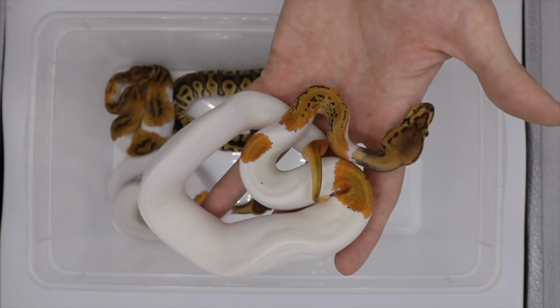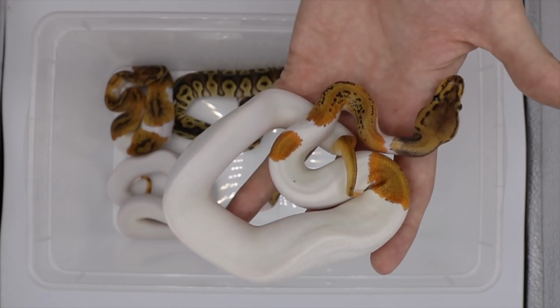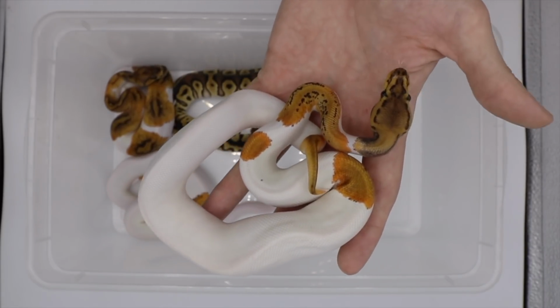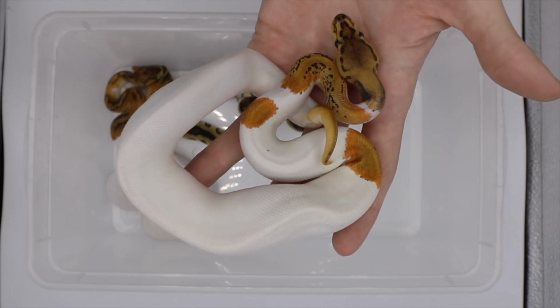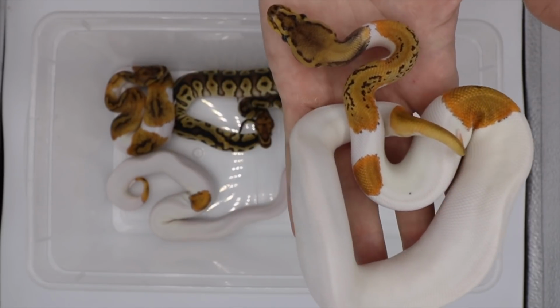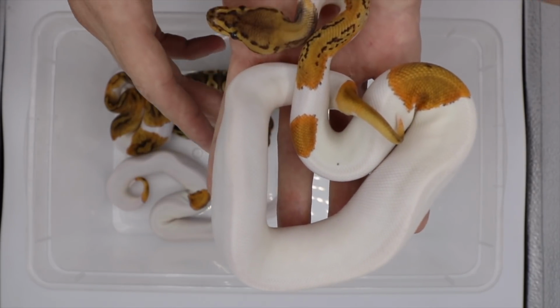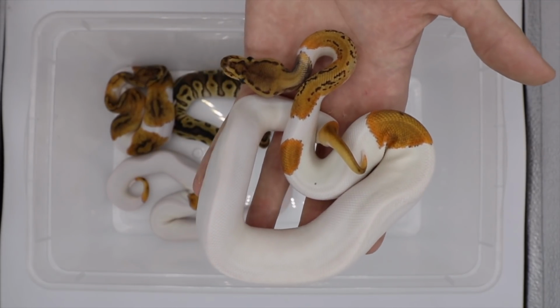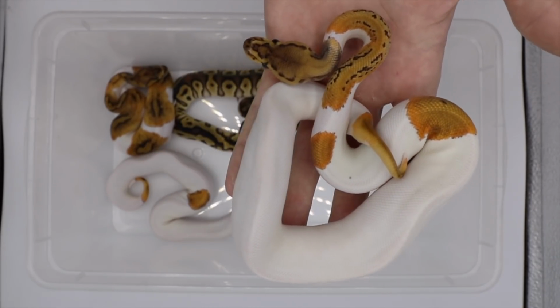And he's so pretty. He's been a great eater, a great feeder. He's also a possible het clown. So he's potentially worth a lot genetically. So I absolutely can't wait to get him in the lineup and get him going. I think this is a really, really pretty snake, and I think we produced two world's firsts this year, and this is one of them.